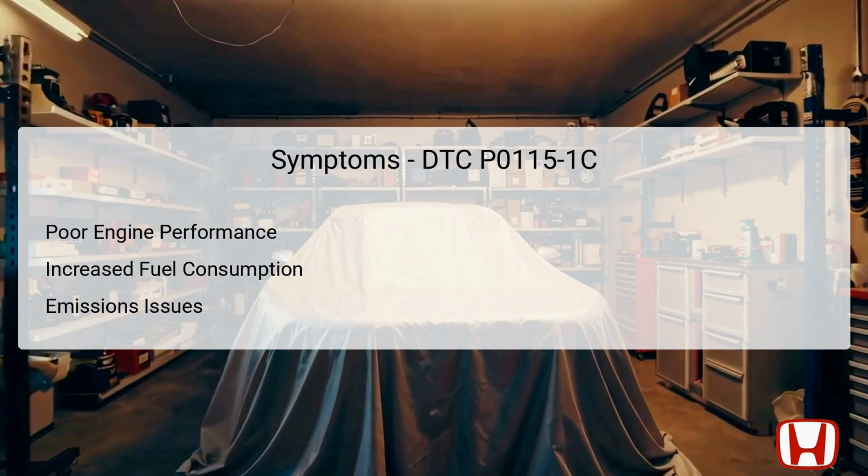Symptoms associated with the DTC P0115-1C may vary, but they often include poor engine performance and increased fuel consumption. If the ECT Sensor 1 is providing incorrect data to the PCM, the vehicle may run richer or leaner than optimal, affecting performance. Additionally, the incorrect coolant temperature readings can result in the engine not achieving an efficient operating temperature, leading to further performance issues over time.